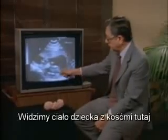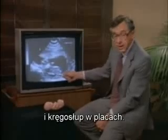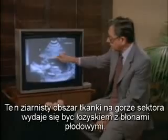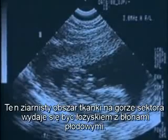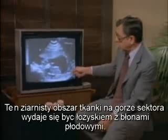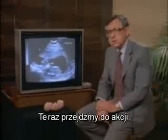We see the body of the child here with the ribs in silhouette and the spine of the child at the back. This rather granular area of tissue at the top of the sector appears to be the placenta, or afterbirth, of the child. And we can begin to see down here the thighs, the lower extremities of the child coming off the body in this manner. Now, let's move to the action.